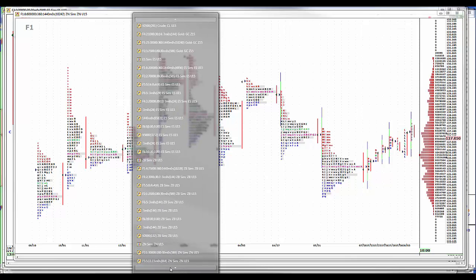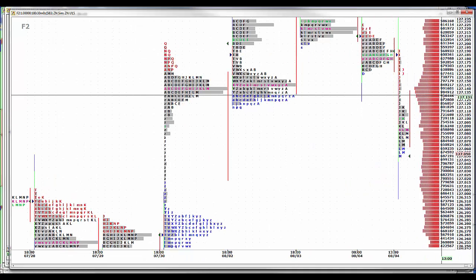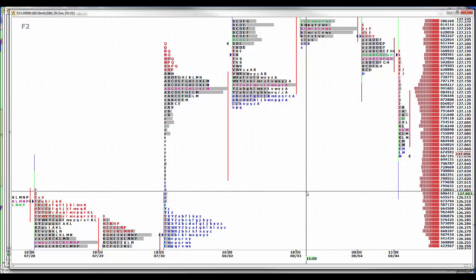I really don't see how the Fed's going to be able to do it materially, just because of the debt service. But that's what he said, and that's what the market did. So we're going to get that retest of the breakout from 127.